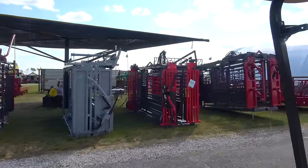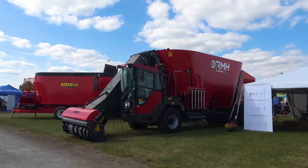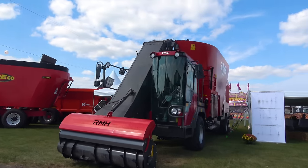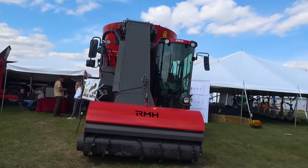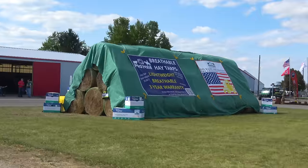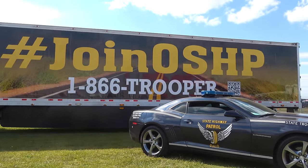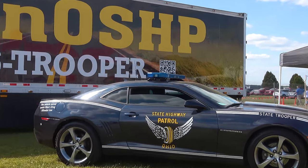People think it's cruel, but actually it keeps the animal from getting hurt and keeps the person from getting hurt. Turbo mix. Yeah, it goes up into the silage, picks up the silage, and puts it in a mixer. Yeah. Okay.